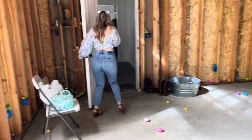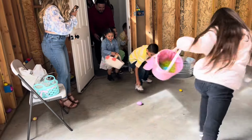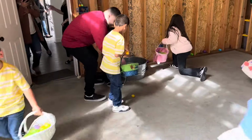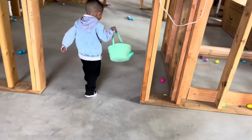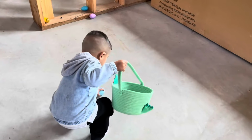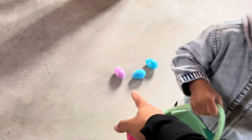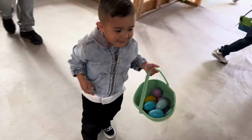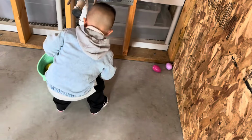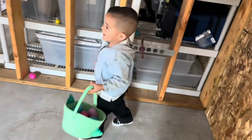Three, two, one. Where's the baby? Samaya. Woo! Go, go, go! Look at Bevy! He's overwhelmed. He don't know which ones to grab. Look it! Look it! Pick them up! Put them in your basket! Yay! You look so funny, Bevy. You found more? Oh my gosh. Good job!